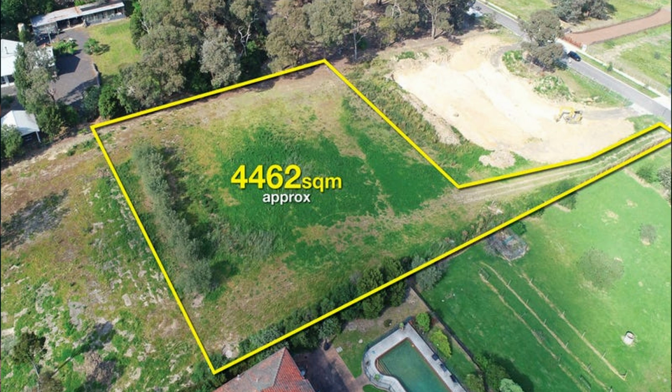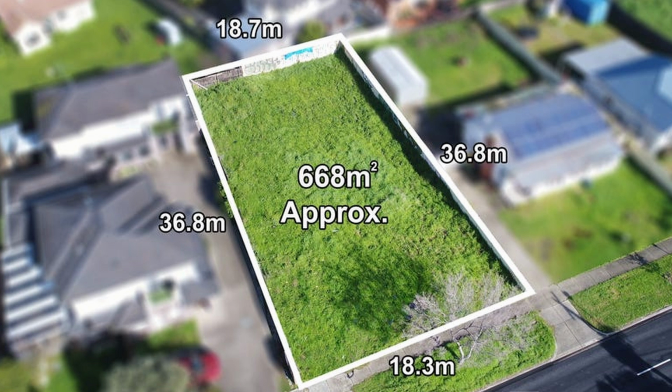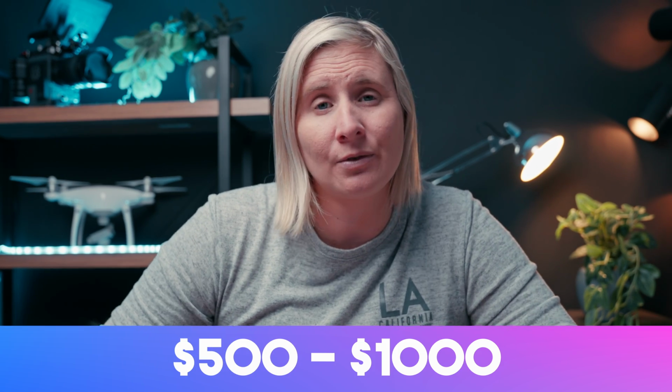That's a key staple to real estate. It sounds really boring, but it's needed. There are a lot of houses out there. A lot of people need this stuff. So you can charge anywhere from $500 to $1,000 per shoot just for real estate videos.